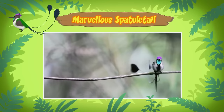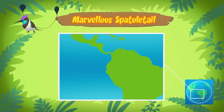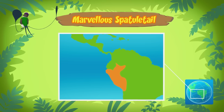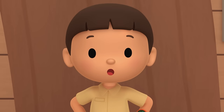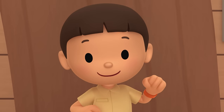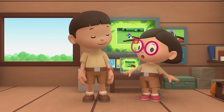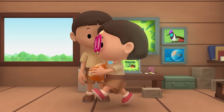Marvellous spatuletails are only found in the forest edges of northern Peru, a country in South America. Unfortunately, there aren't many of them left. That means we have to take this Marvellous Spatuletail home safely. Come and join us. Yeah, let's do that. See you downstairs.